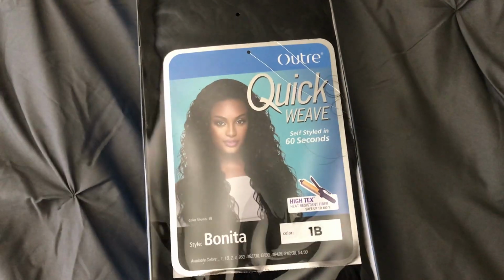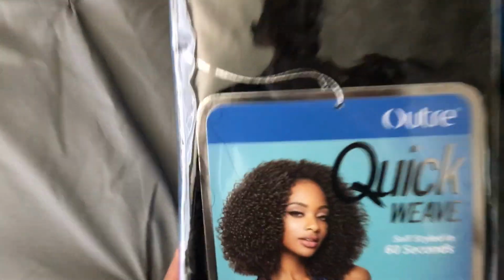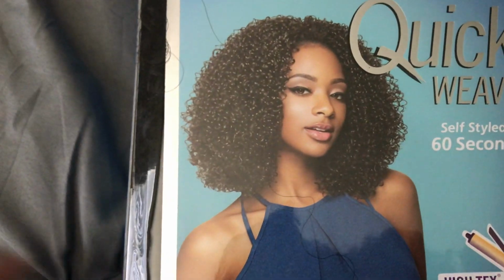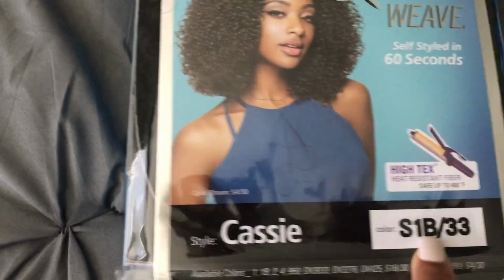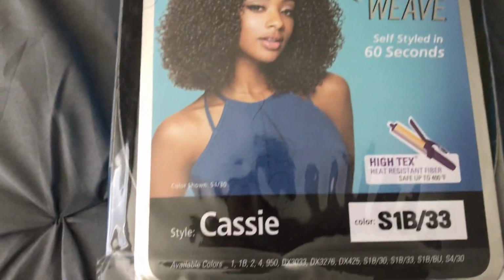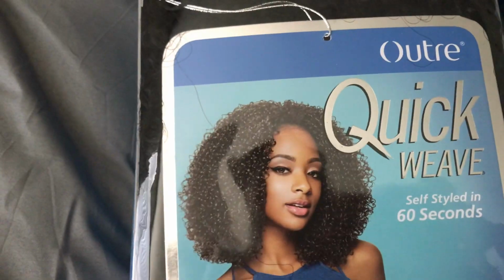All right, you guys, so yesterday at the beauty supply store, I purchased two quick weaves, just to try something different. This one is going to be the Ultra Quick Weave. It's a really cute curly style, and I thought it would be cute to mix it with my actual hair. I got it in S1B33. They didn't have just the 1B by itself, so I'm hoping this one is going to match my actual hair color. It's called Cassie, so I'm going to put this on today for work, and hopefully I like it.